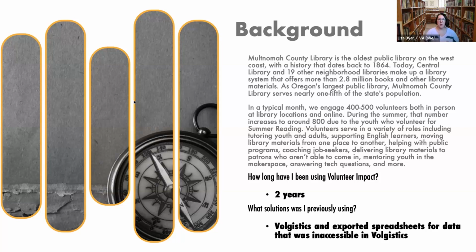We have the honor of serving about 1/5 of the state's population just because of being such an urban area. Typically, we engage about 400 to 500 volunteers within the library, both in person and online. During the summer, that number increases to about 800 because we have the summer reading program, which engages kids and families in reading all summer long. We have a bunch of youth volunteers that come in just for the summer to do that work.